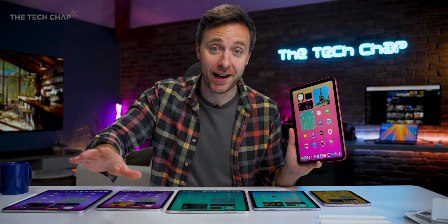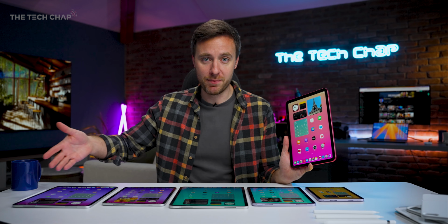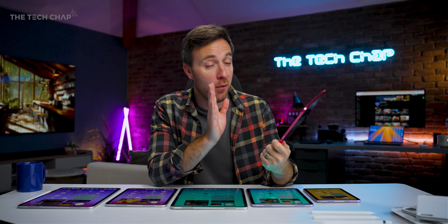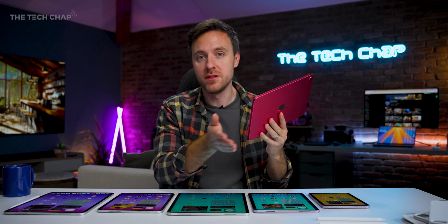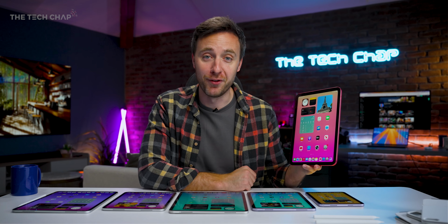But if you just want an iPad and don't really care about all the bells and whistles and spending a fortune just so you can play games a bit better or edit videos quicker, then get the iPad. Just the base model, I wouldn't pay for more storage. 128 gigs is fine. And you've also got iCloud backups. You can use an external SSD to back up. This is the epitome of cheap and cheerful, and I love it.